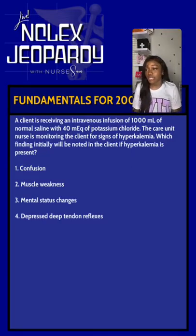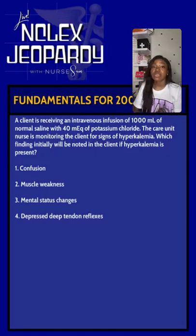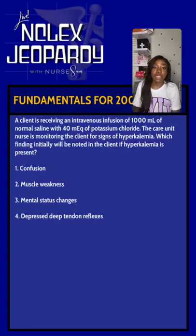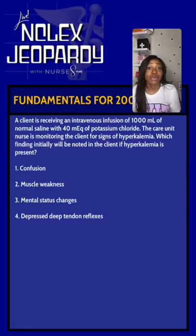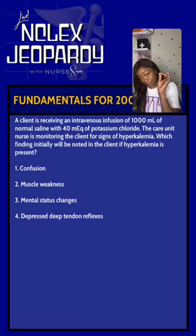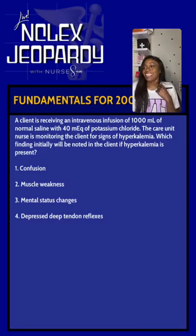It says a client is receiving an intravenous infusion of 1,000 milliliters of normal saline with 40 milliequivalents of potassium chloride. The care unit nurse is monitoring the client for signs of hyperkalemia, which finding initially will be noted in the client if hyperkalemia is present. What I like to do is reread that last part, the actual part where they're asking the question. Which finding initially will be noted in the client if hyperkalemia is present? 1, confusion. 2, muscle weakness. 3, mental status change. Or 4, depressed deep tendon reflexes. What is our answer?